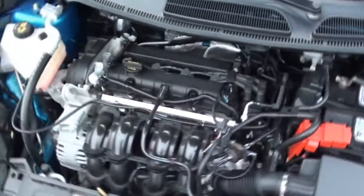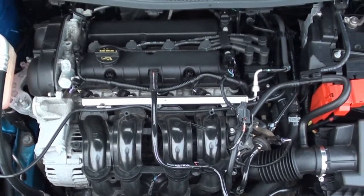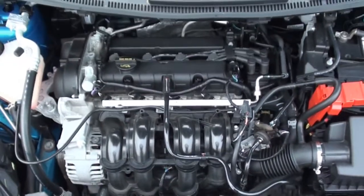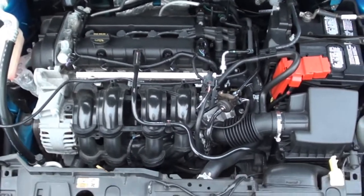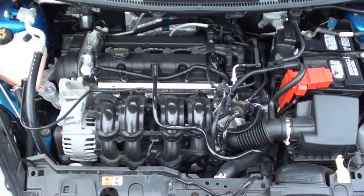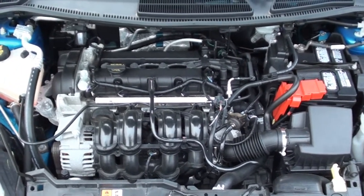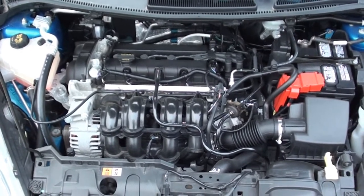And of course the big pro of it all when it comes to this engine is the fuel economy. This car sips gas very slowly. I mean, we've gone weeks and weeks without putting gas in this thing, and it's a great fuel economy engine. So that's a big pro right there.